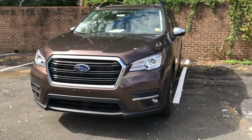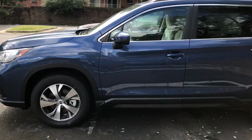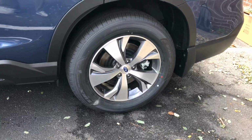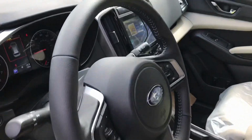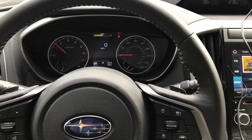Now there's obviously big differences between each of them, so let's go over that. Some of the big notable features on the Premium. It does have those 18-inch alloy rims. It gets a combined 23 miles a gallon. It does have 4 USB ports, which I will show you. Heated front seats, 3 different levels on that. And then this model's MSRP is $37,000.